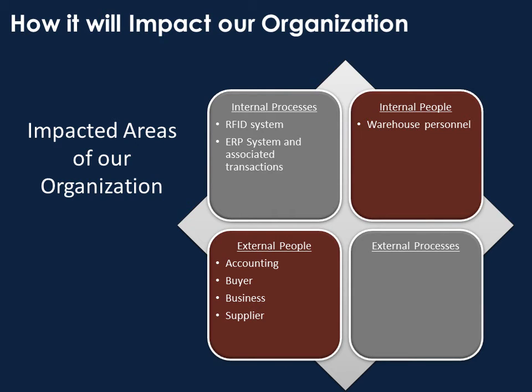The processes that will change include the internal RFID system and the ERP system and associated transactions. The steps necessary to complete these processes will decrease, leading to greater efficiency. The external processes affected will be the accounting inventory, which will no longer be manual, and the business work order system will also be impacted. As we lay out our implementation plan for this proposed new process, we will need to take into account each of the above impacts as we define our change management effort.